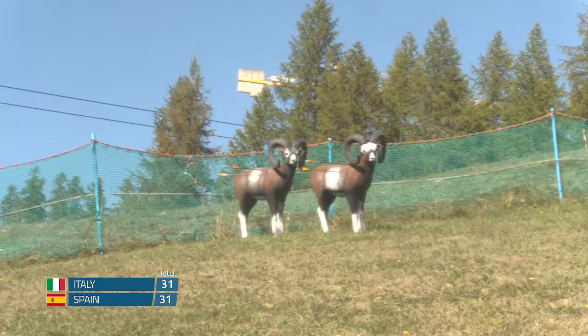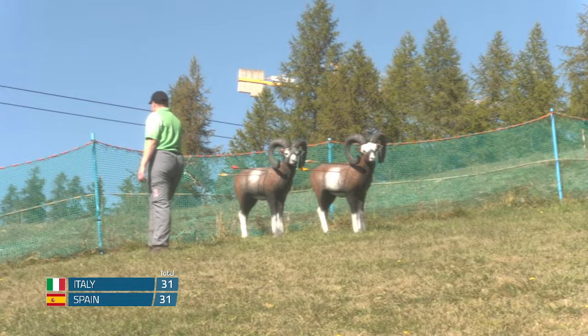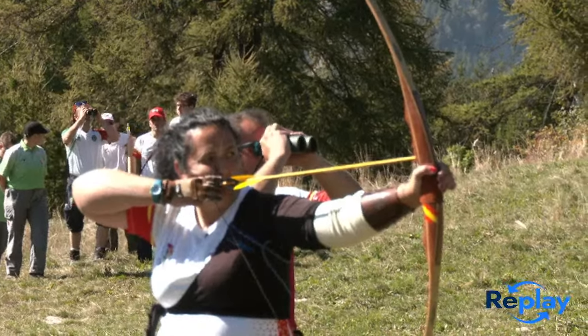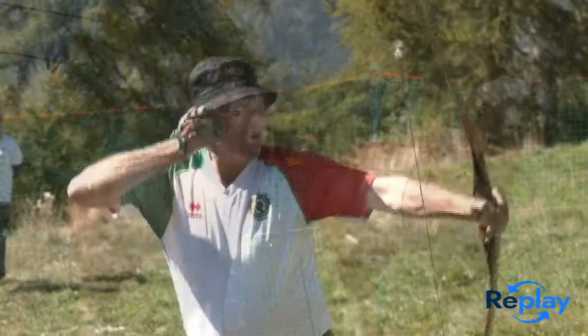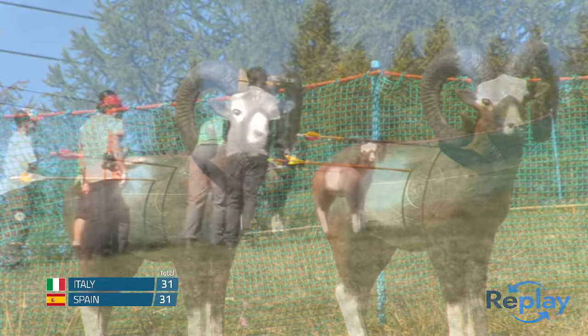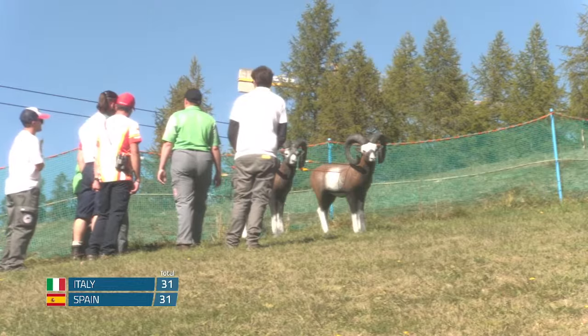Now let's have a chat about these archers. As we said before, Ioana was silver medalist in last year World Championships in Terni, and she was gold medalist with the team in Maribor European Championships in 2021. And now we can say also European team champion. Yeah. In Cesana San Sicario 2023, yeah. European 3D Championship. Exactly.